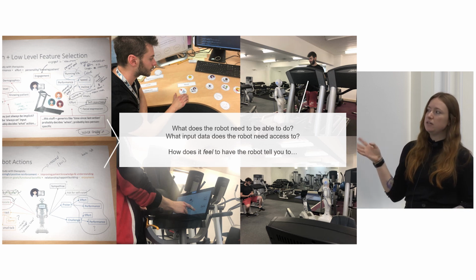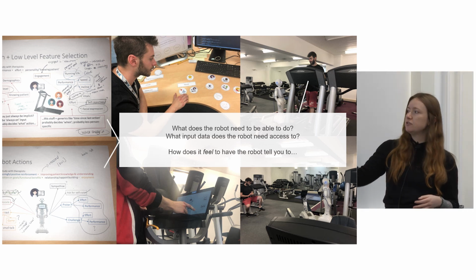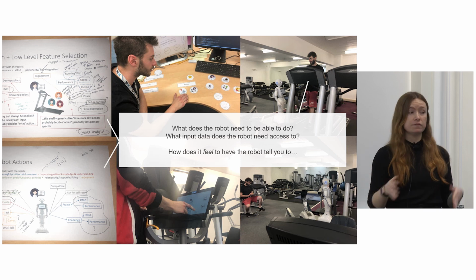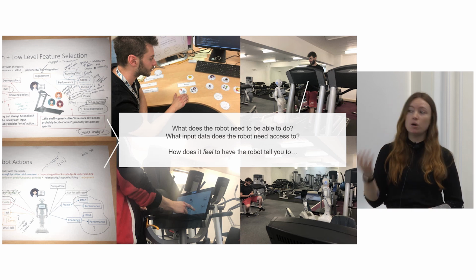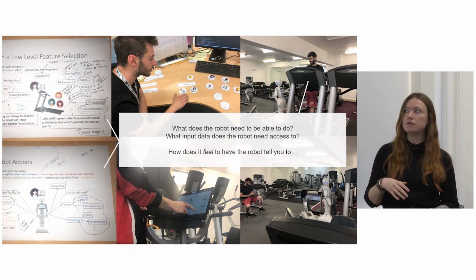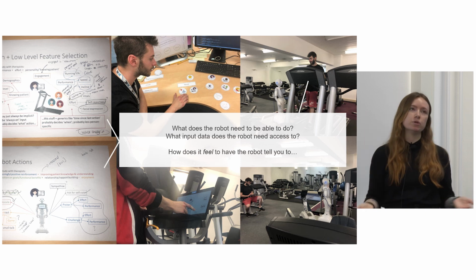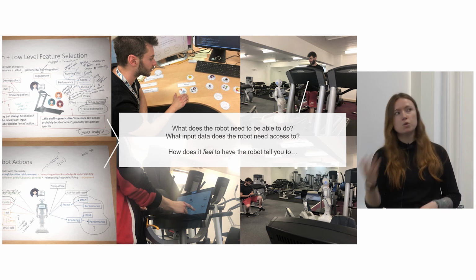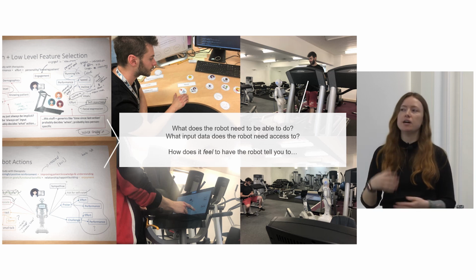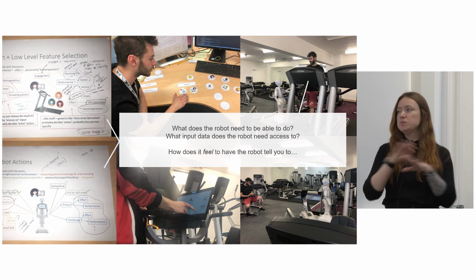So with Don, the fitness instructor, we agreed that the job of the robot was going to be to guide people through the Couch to 5K program. That's a podcast-based program in the UK from the National Health Service. Basically, it builds you up to running 5 kilometers, and it's super boring, right? Because week one is like walk for a minute, run for a minute, walk for a minute. So we thought it was a good proxy for these kinds of rehabilitative exercises that people don't want to do. So this was our starting point.